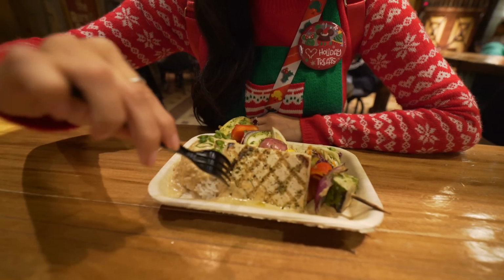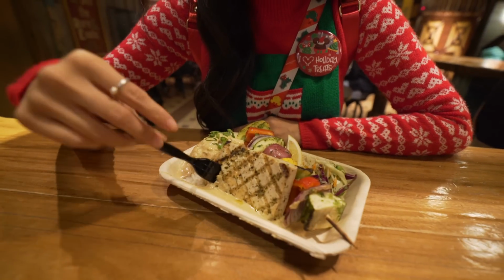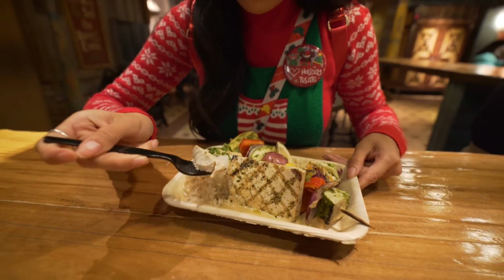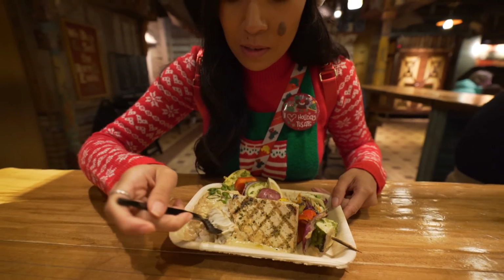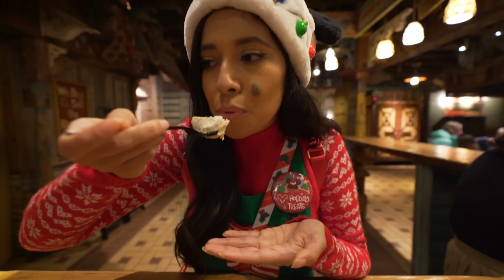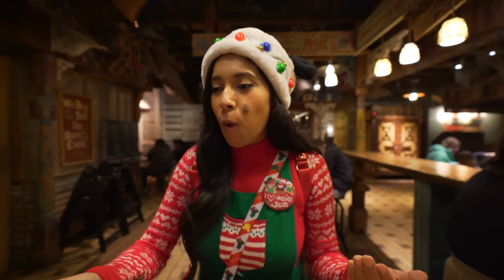I forgot a knife again. Ooh. Try some of the tofu, a little bit of the jasmine rice. Ooh. Tofu is delightful and smoky. It melts right in your mouth. You have the bold taste of the curry with the jasmine rice, very nice in texture.